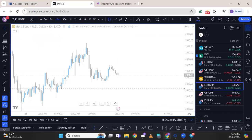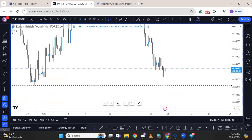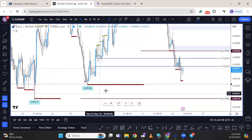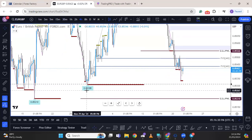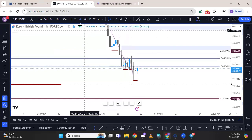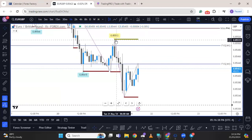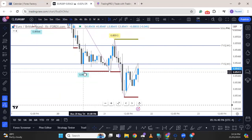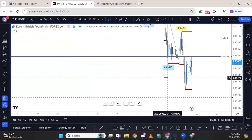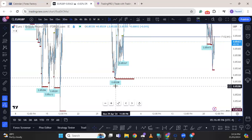EURGBP is still bearish. I have the view running. There's a certain low here, yes, this low, 85.30. If you notice, it has broken out of this range. So if you go down to your 1 hour, from 85.51 to this low here, you wait for price to move in here. If it gets rejected, then price is going to be heading for 85.30.